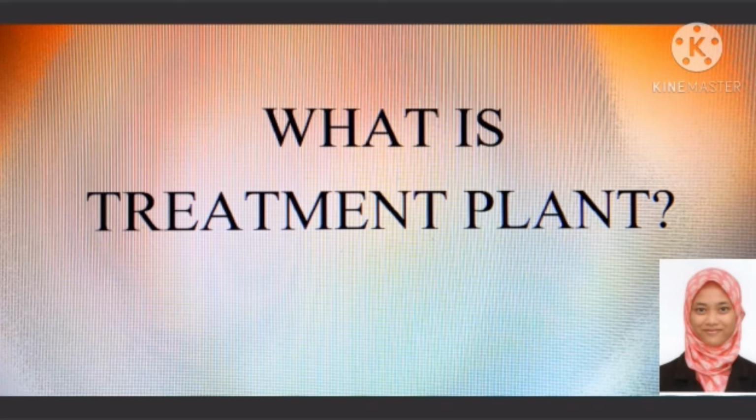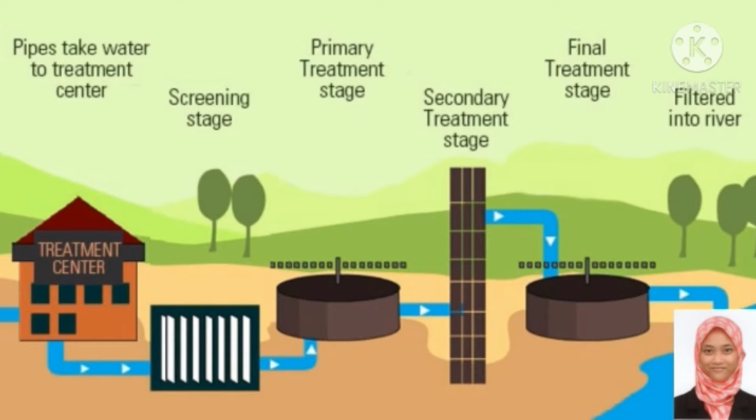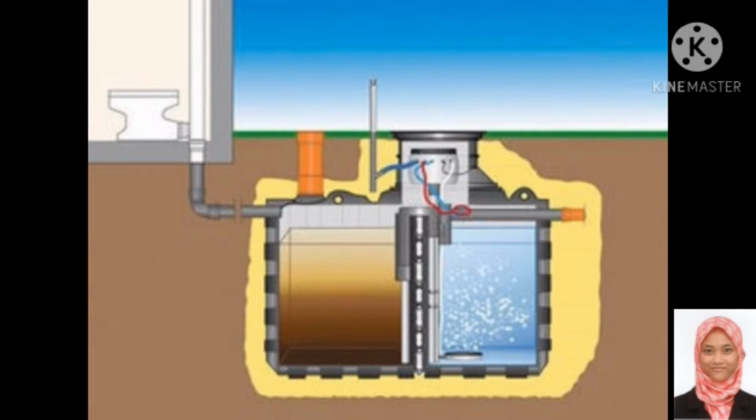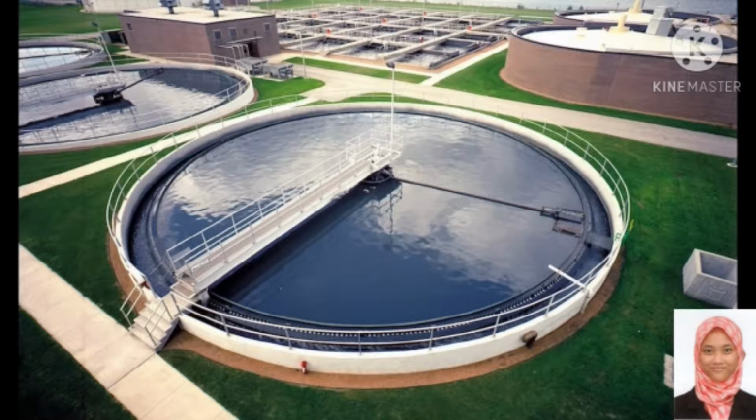Treatment plants are named after their treated substances. For example, there is wastewater treatment plant which treated wastewater. Next, there is effluent treatment plant which treated effluent. Then there is sewage treatment plant which treated sewage. And of course, what we will be presenting today, which is water treatment plant, which obviously treated water.